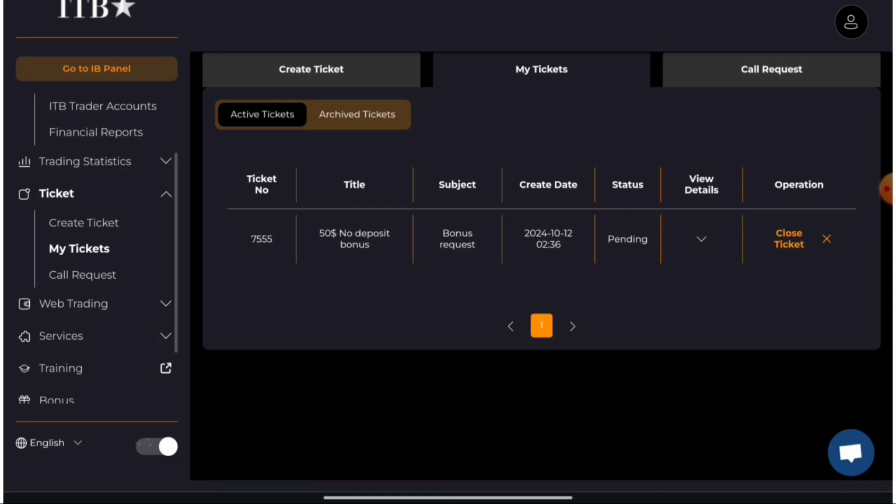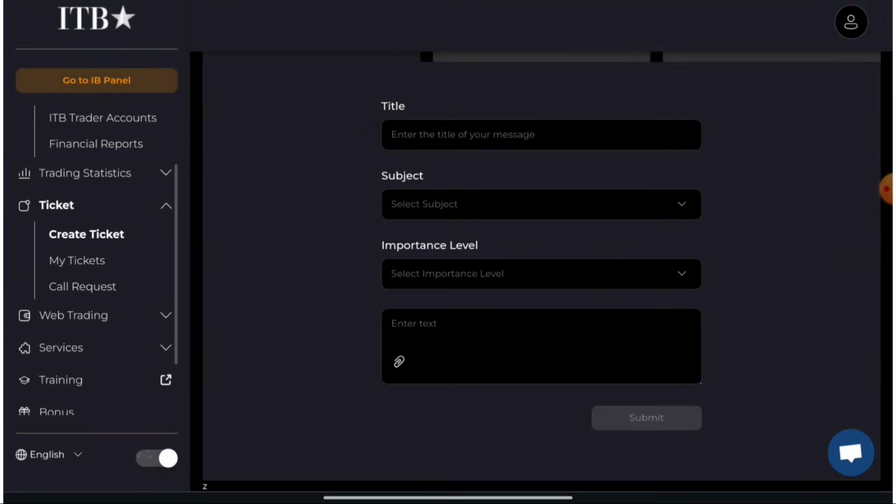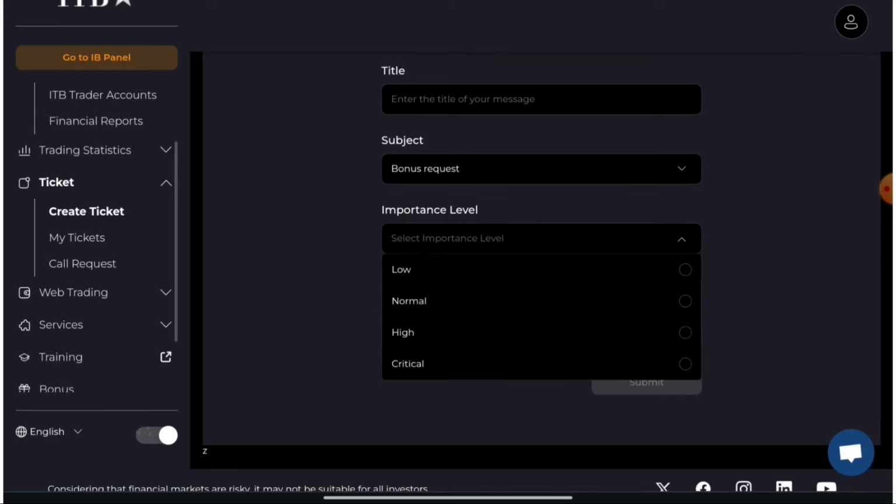You can see $50 no deposit bonus, and in the ticket it is written, please create $50 no deposit bonus for Dubai Expo and write your account number also. So you have to mention your account number and mention the details about requesting the bonus. So you have to write your title. In subject, choose bonus request.